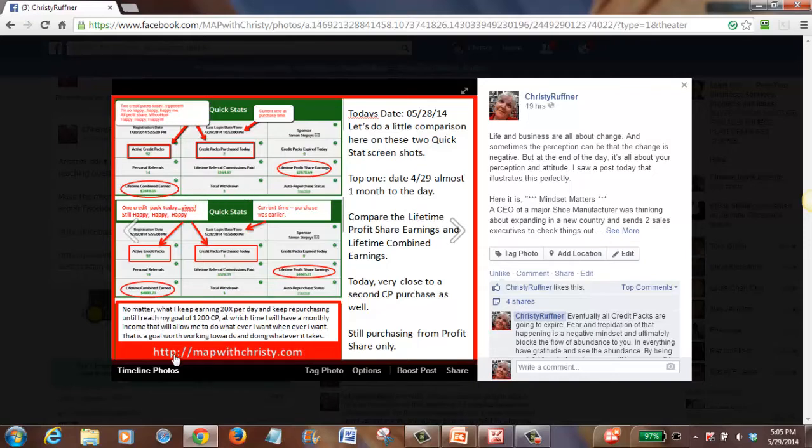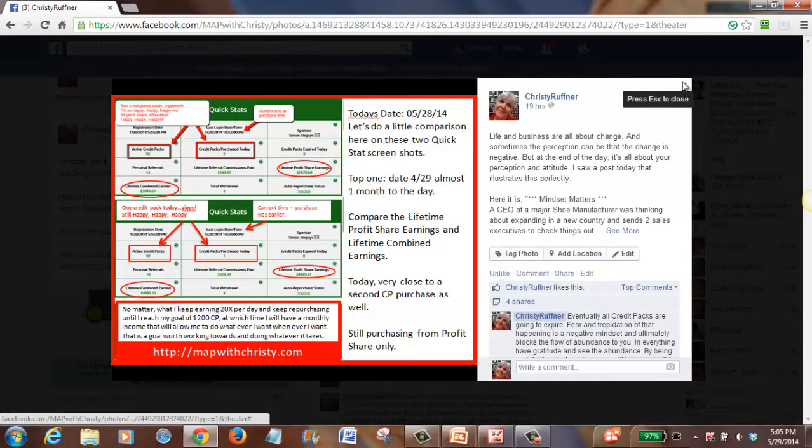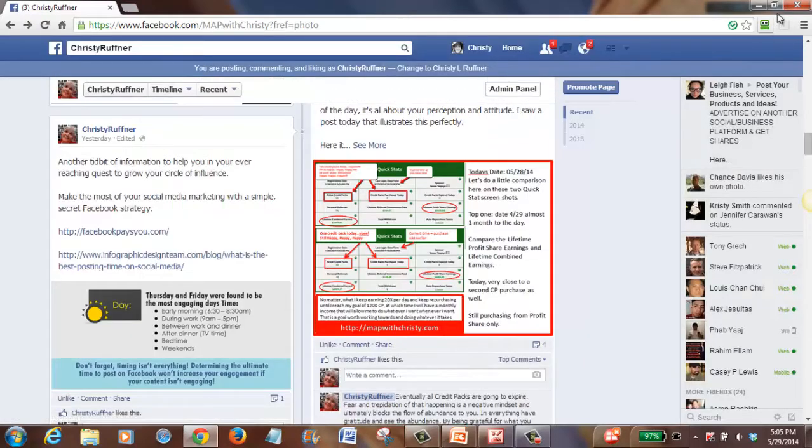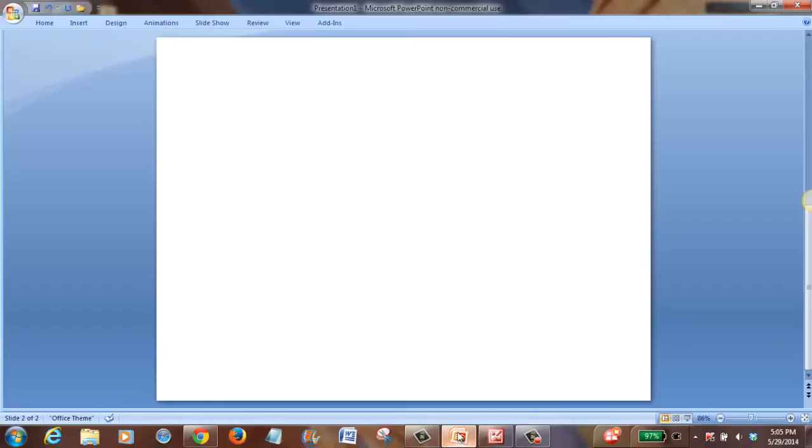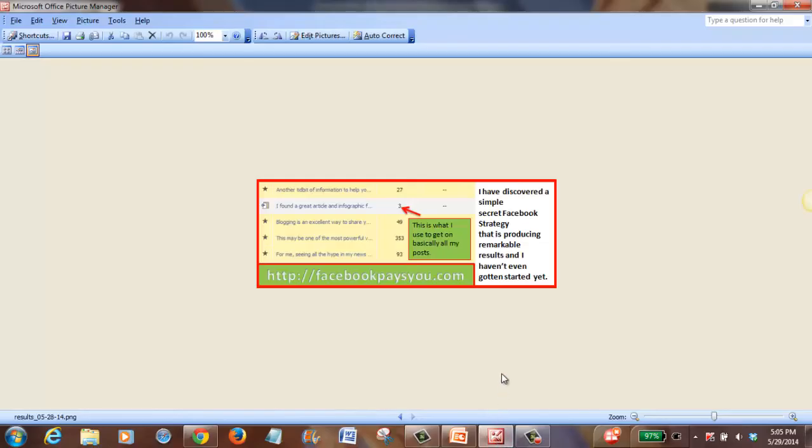Some explanation, a website URL, all of this is created in a program that I have on my computer called Microsoft PowerPoint. So if you have the Office Suite on your computer, you have PowerPoint, and I would encourage you to use that. It's actually my favorite program really to create graphics for Facebook because it's easy to customize it to look however you want, and it's easy to edit as you go through it.